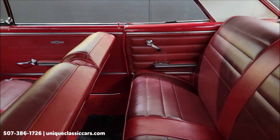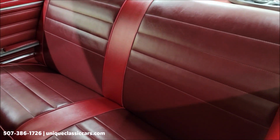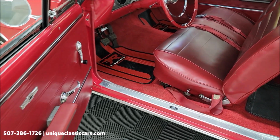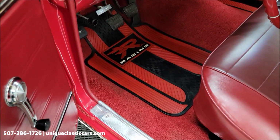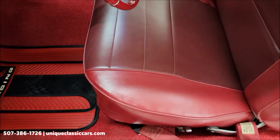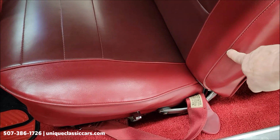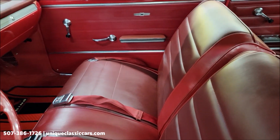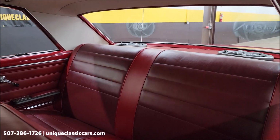Take a little closer look at this interior. Kind of a two-tone brick on red vinyl, I guess. And free of much of any real major rips, tears, holes. In the still pictures, you'll be able to see the carpeting underneath the floor mats. Looks good. As you can see, seatbelts intact up front. No real rips, tears. Just a little spot right there. Very minute, but overall, good looking interior. Headliner also in good shape.